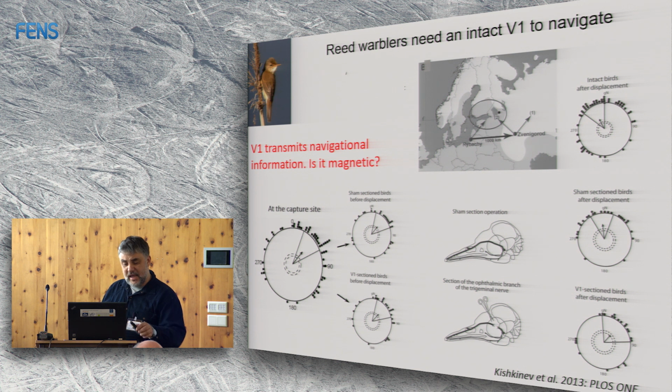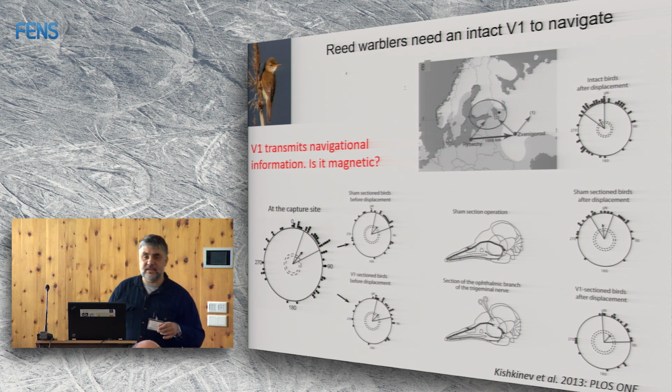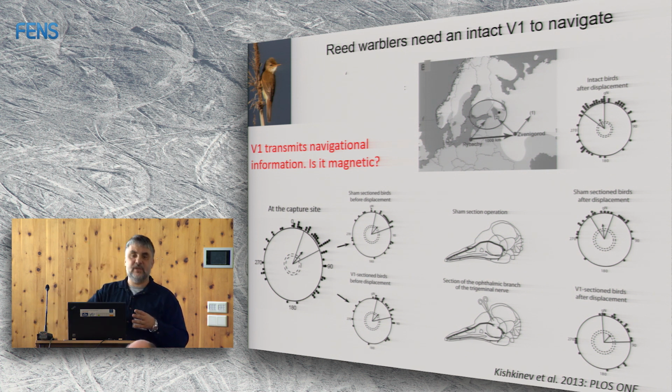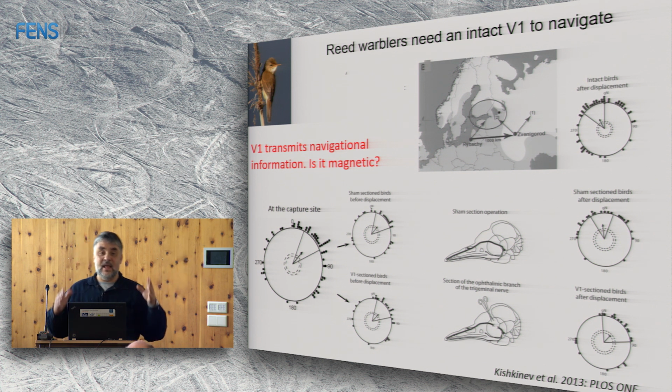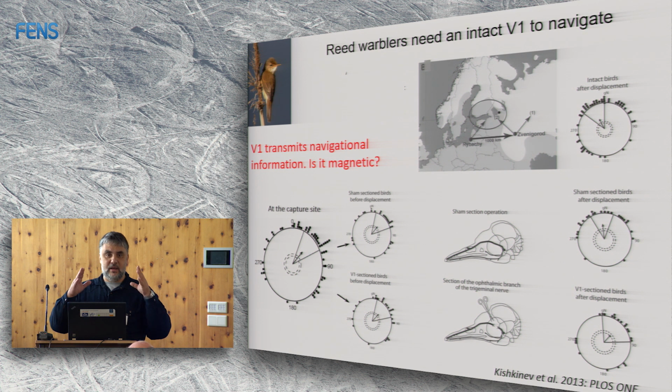And I can say that it was also a logistically challenging study, because reed warblers have a short migratory period. We can capture them in decent numbers since the 10th of May. We need to do tests at the capture site. We need to ablate them. We need to give them some time for rehabilitation, displace them, test them again, and after the 10th of June, they just stop being active.